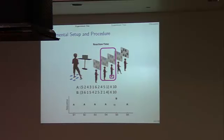The time interval between each two successive stimuli is 1.5 seconds. The reason why we chose this time interval is because 6-year-old kids cannot do a shorter interval, so we balance the stimulus interval. And this is what we found.